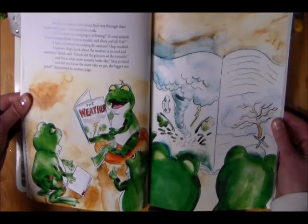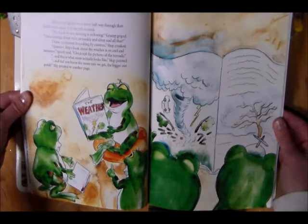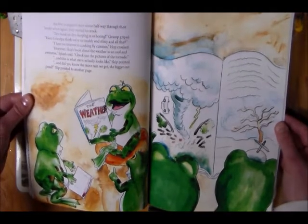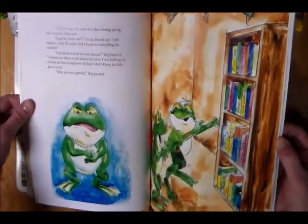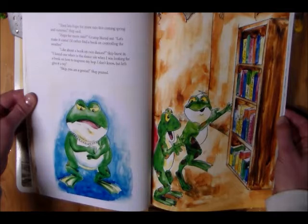"Check out this picture of the tornado." "And that is what snow actually looks like," Skip pointed. "And did you know the more rain we get, the bigger our ponds?" Slip pointed to another page. "Let's hope for more rain this coming spring and summer," Hop said.